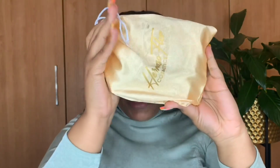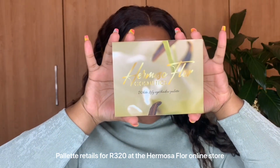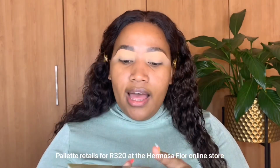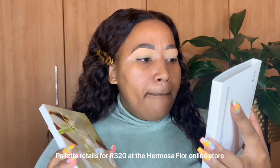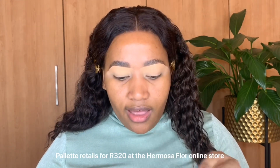Okay, so here is the packaging. It came in this little bag, and I remember they said that the first 100 people to order on the store are gonna get this little bag, and that means I was among the first 100 people. This is what the packaging looks like, which I'm sure all of you have seen. I'm in love with the vibe of this palette, and then it comes in this little sleeve, which she recommends that we keep the palette in, so as to avoid them being broken. And this is what it's like.